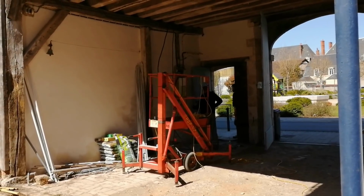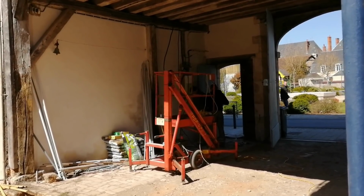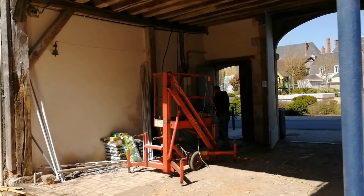So it looks like the lads have finished putting my new electricity supply in. They've been here most of the morning. So they've finished just in time for lunch.